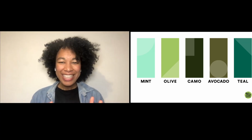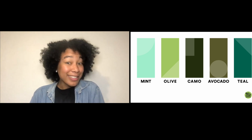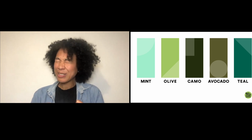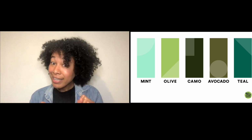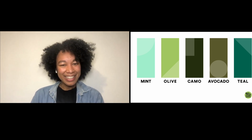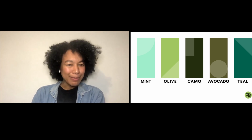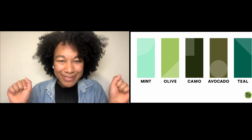Here's Amelia's example. Fresh and light and cold on your cone, mint green ice cream. Sharp and salty makes your face squirm, olive green. Deep, dark and hidden, find me if you can in camo green. Mellow, but not mild, squishy like cream, avocado green. Splashing in the sparkling sea of teal green.